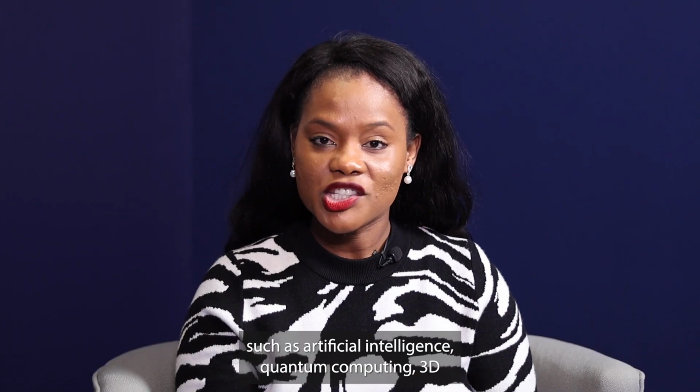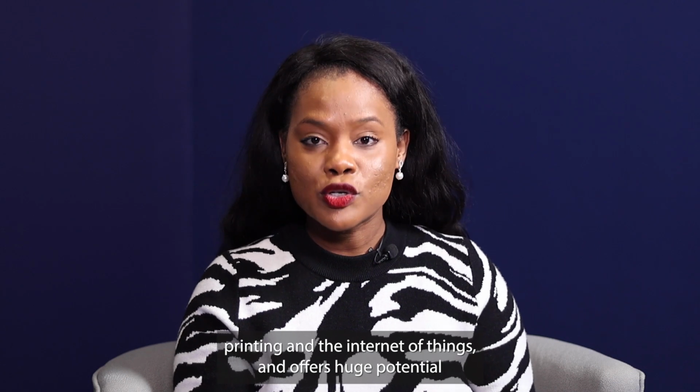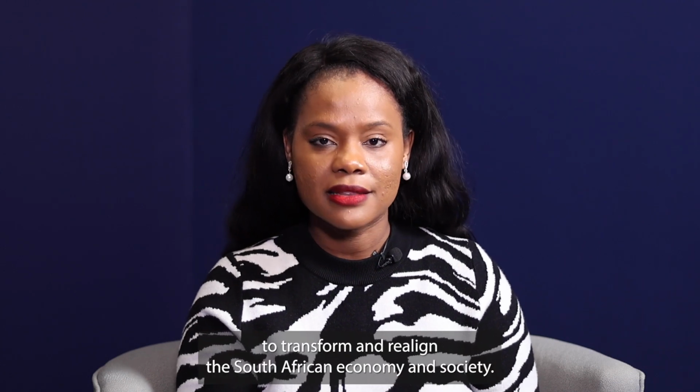The term Fourth Industrial Revolution describes technologies such as artificial intelligence, quantum computing, 3D printing, and the Internet of Things, and offers huge potential to transform and realign the South African economy and society.